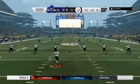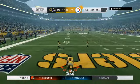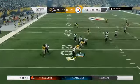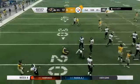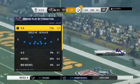So they throw the pick 6. They'll get another shot at it now as this one's in the air. This is taken about 7 yards deep. And he'll take this up past the 20 and down at the 22-yard line.